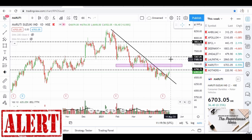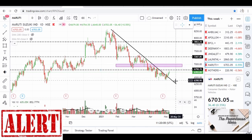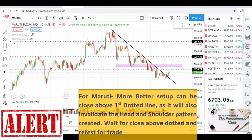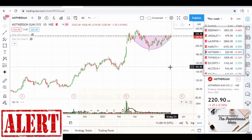After the close above this highlighted level, we have to wait for a retest and a bullish candle close. In this case also, we have to keep a fixed risk to reward ratio of 1:2 or 1:3, as the case may be, keeping the stop loss below this level or below the previous swing low to be on a very safer side.